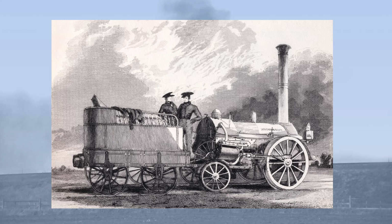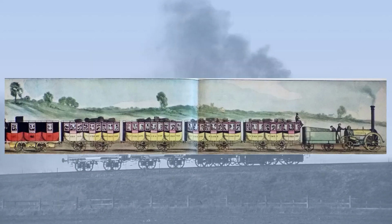Northumbrian was an instant success. She weighed just over 6 tons and could generate 14 horsepower. She was capable of speeds of up to 30 miles an hour under load and could shift over 30 tons. It was Northumbrian which was selected to pull the Duke of Wellington's special carriage on the opening day.